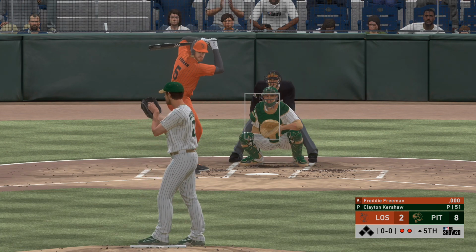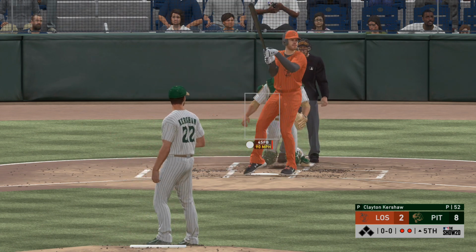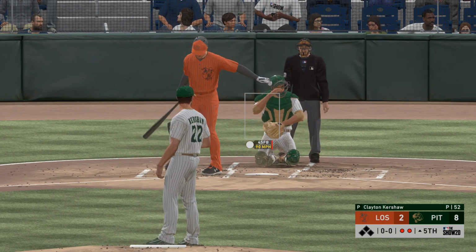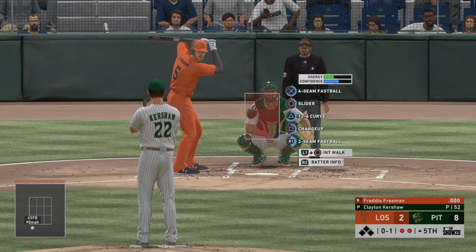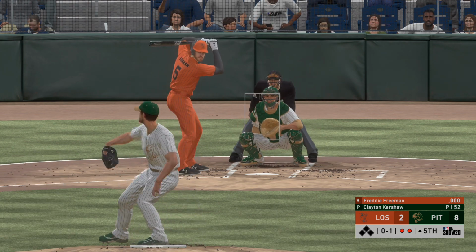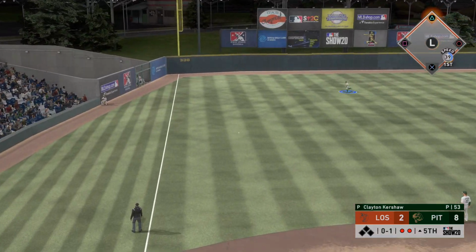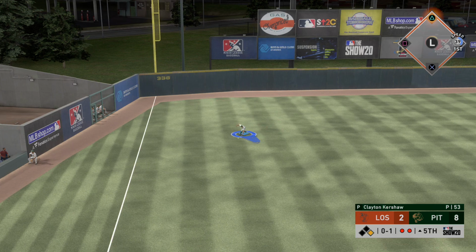Base hitting, Freddie Freeman. Behind on that one, now behind in the count, 0-1. 2 out, nobody on. And he goes against the shift there as this is on the ground to the left side.